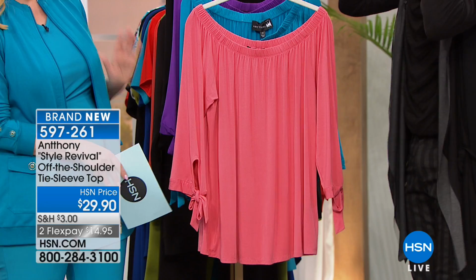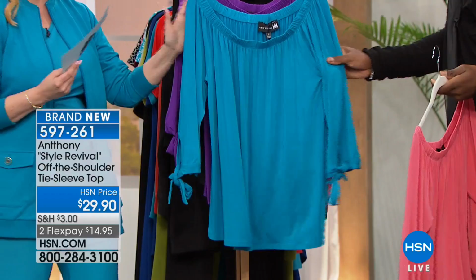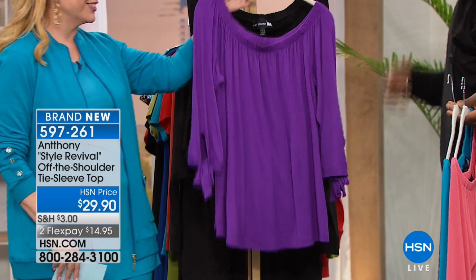Coral, that's my favorite. So pretty. That's what I wanted, and here's blue eyes. I know that's been popular. Yeah. Purple, I love purple. Okay, there's your red hat. Red hat alert. And then, of course, the classic black.